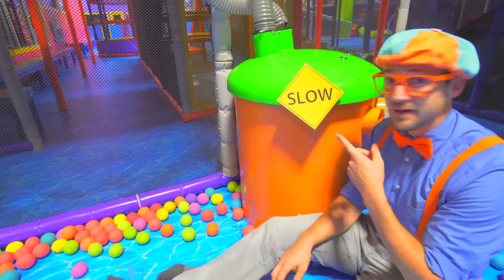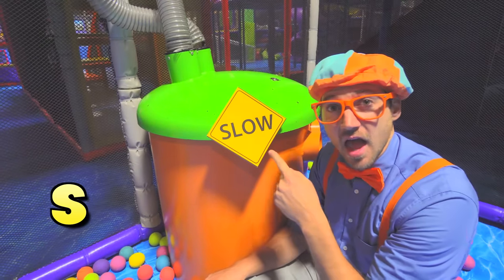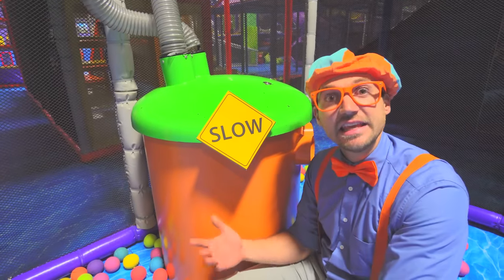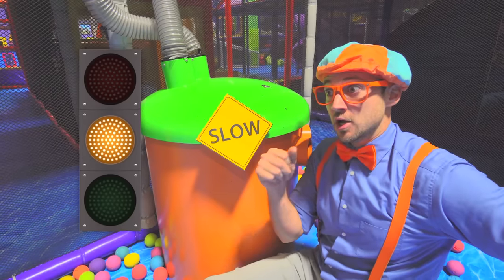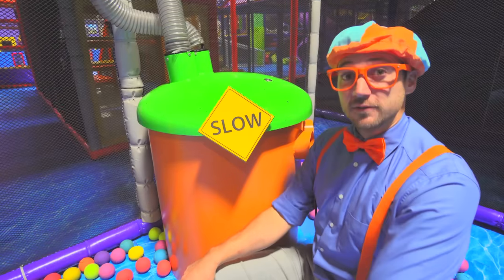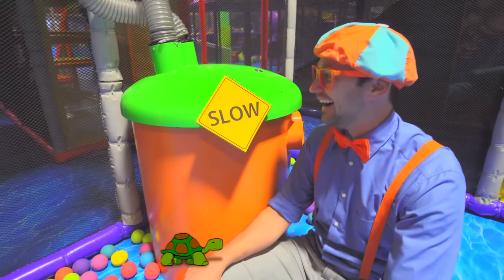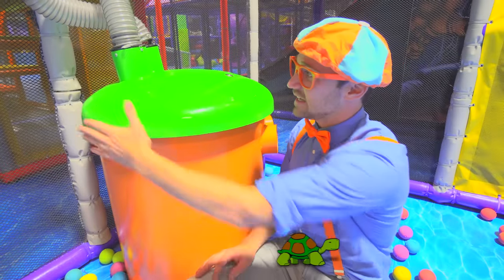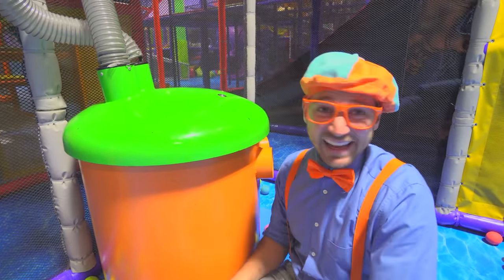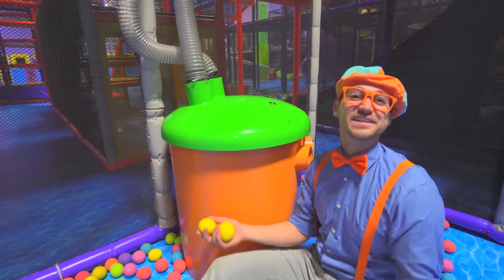Another sign. This is the slow sign. Wow. S-L-O-W. Slow. Just like the yellow light where we were dancing really slow. Hey, and do you know of an animal that moves really slow? It kind of looks like this, see? A hard shell on top. Do you know what I'm talking about? Yeah, it's a turtle! Hey, let's listen to the tortoise song.